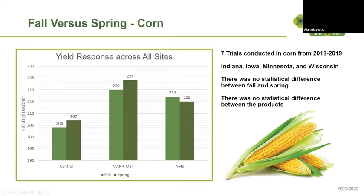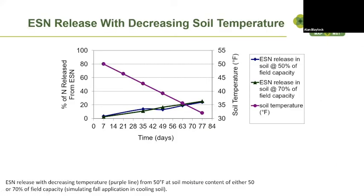All right, so one of the things we want to talk about, we're going to switch to ESN and some of the results. This is, I'll call it, a growth chamber simulation in soil. Kent showed the temperature relationship with ESN release and how that controls the release. In this incubation, we started at a temperature of 50 degrees and we cooled to freezing. So this is somewhat of a simulation of a fall application in cold conditions. This was run at two different moisture contents, 50 and 70% of field capacity.